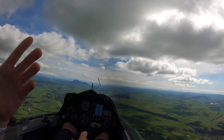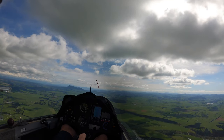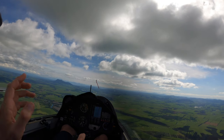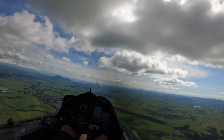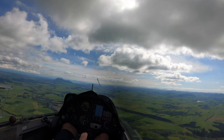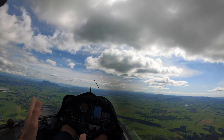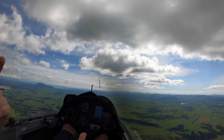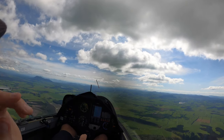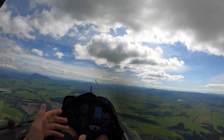So by bumping up my MacCready to 3, now it says I need 500 feet to get back, which means to make sure I'm on glide, I'll have enough, assuming I fly at a MacCready 3 speed. And the reality is I normally do come in a bit faster. You want to set your MacCready for your final glide based on your last climb, because then it will tell you, should I keep climbing, or is it better to head off earlier and go slower?